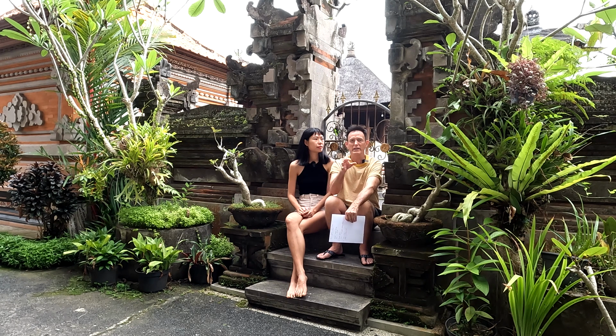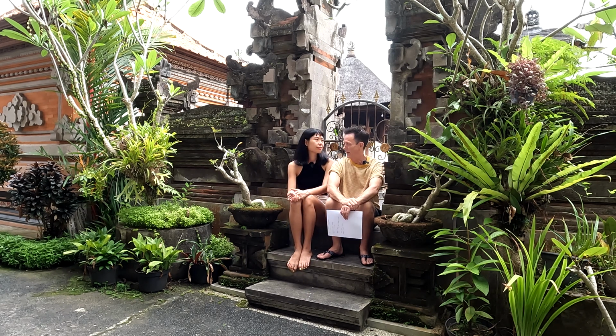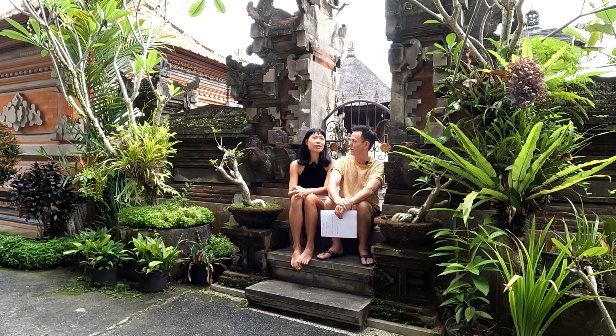What I love about Bali is, if you notice around us, there's all these gorgeous plants. Yes. And behind the plants is the temple. And this is just the hotel's temple where we're staying. And it's very common in Bali to have these sorts of temples everywhere. And so gorgeous architecture, green, lush plants all around you. It's quite a delightful place to be.